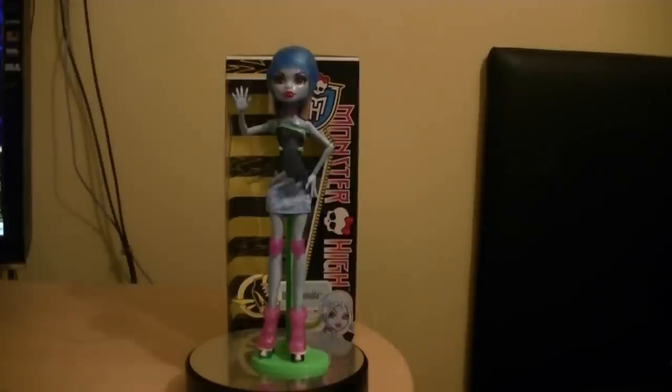She comes with a green display stand, so it matches the previous ones which I've already looked at, which are Frankenstein and Laguna Blue. If you're a big fan of Abbey Abominable from Monster High Skultimate Roller Maze, this is her in her Roller Maze outfit that she wore in Friday Night Frights, which is a double feature with Why Do Ghouls Fall in Love.